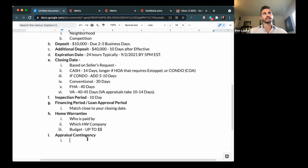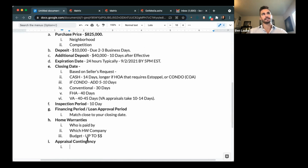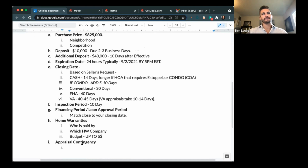So the appraisal contingency is not always required on the contract. If your buyer is getting financing, the lender will do an appraisal no matter what. Some lenders will waive the appraisal. The times that they do that is if your borrower is putting down 20% or more. The lender may submit the loan to DU, which is direct underwriting, and the automated underwriting system, whether it's built with Fannie Mae or Freddie Mac, may come back and say, oh, this is approved. We don't even need an appraisal.